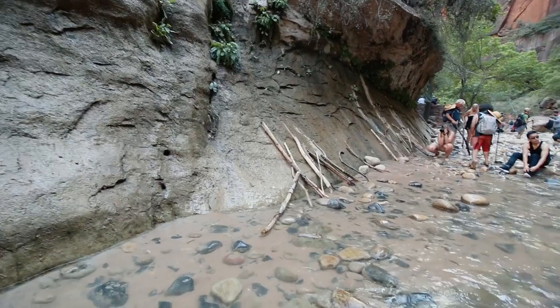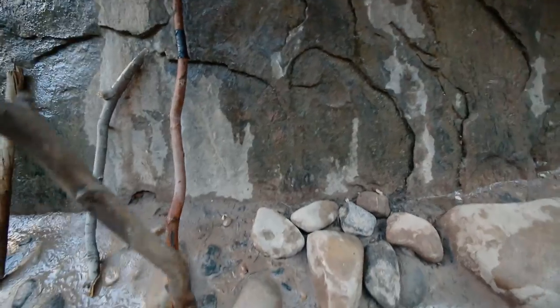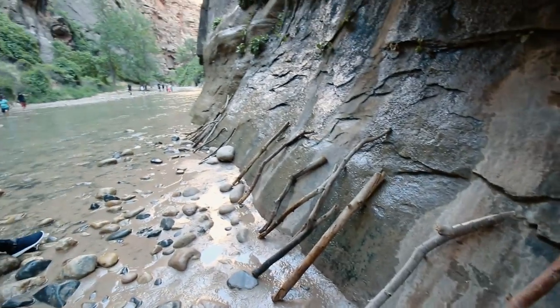If you're not comfortable, ooh, there's a bee. If you're not comfortable with your balance, there are usually a lot of hiking sticks that you can borrow, which is cool. People use them, but then they drop them at the beginning of the trail.